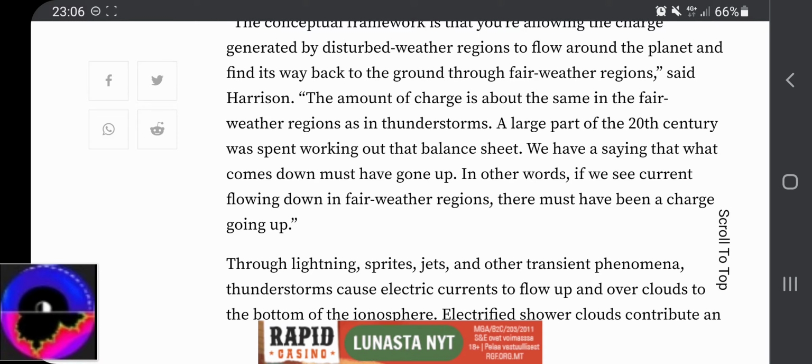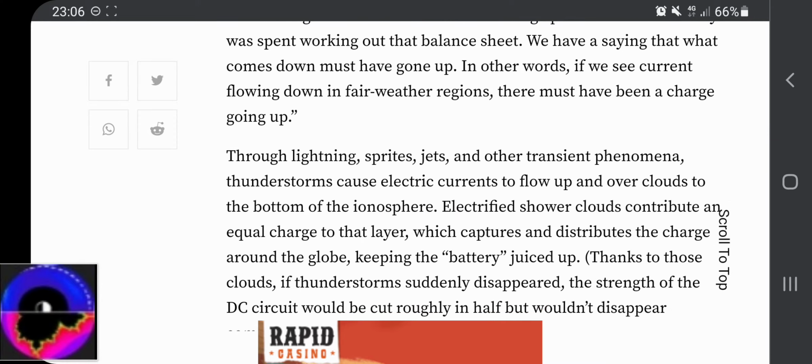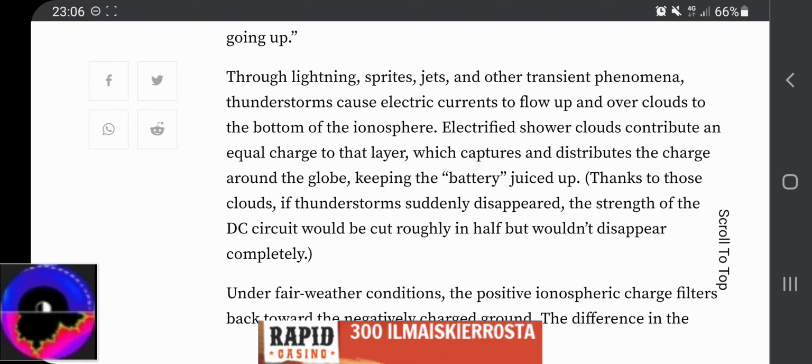We have a saying that what comes down must have gone up. In other words, if we see current flowing down in the fair weather region, there must have been charge going up. Through lightning, sprites, jets, and other transient phenomena, thunderstorms cause electric currents to flow up and over clouds to the bottom of the ionosphere. Electrified shower clouds contribute an equal charge to that layer which captures and distributes the charge around the globe, keeping the battery juiced up.